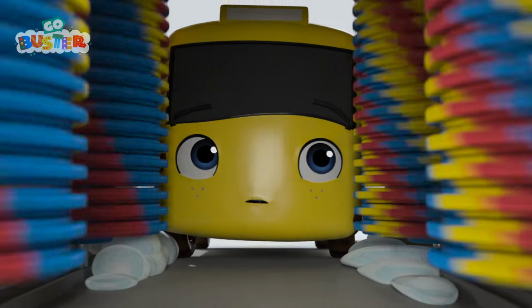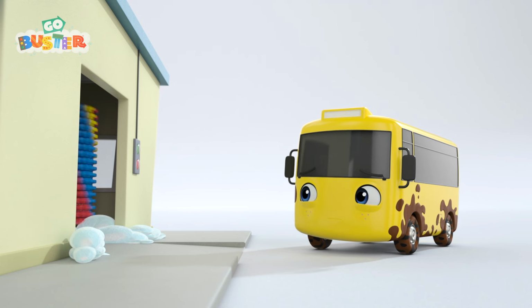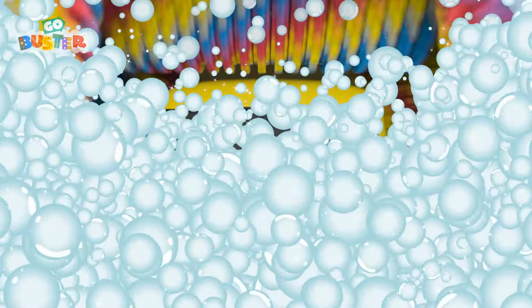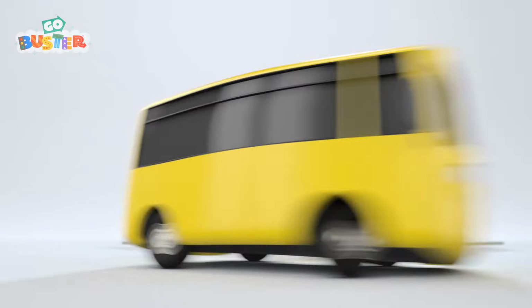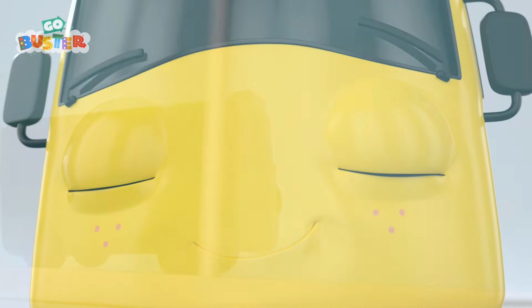A scrub-a-dub-dub and a sparkling sheen. Drive into the car wash to get clean. A scrub-a-dub sparkling sheen. Buster takes one deep breath and pulls up to the door. Come on, Buster, don't be afraid. Just remember how clean you were before. It's time to see that shining yellow, and on the streets everyone will bellow. Buster the bus is a very shiny bus, a shiny yellow happy little bus.